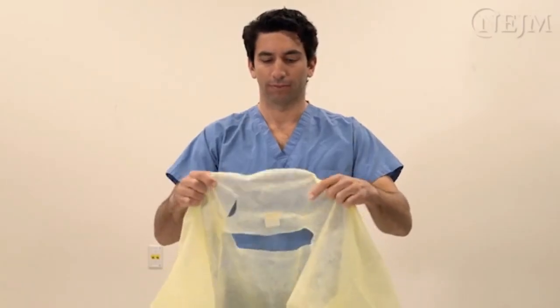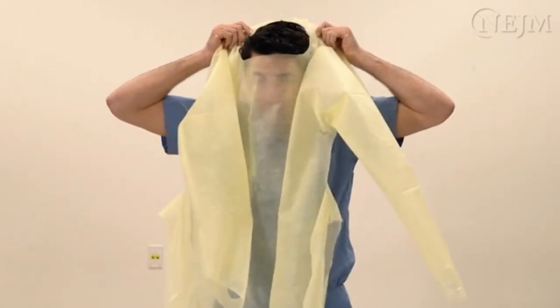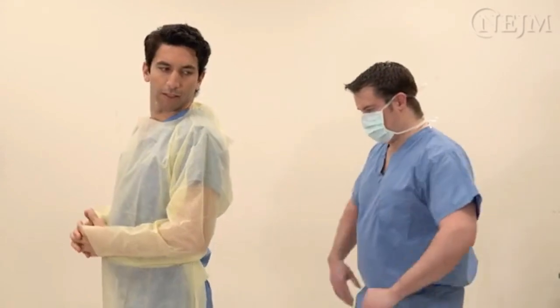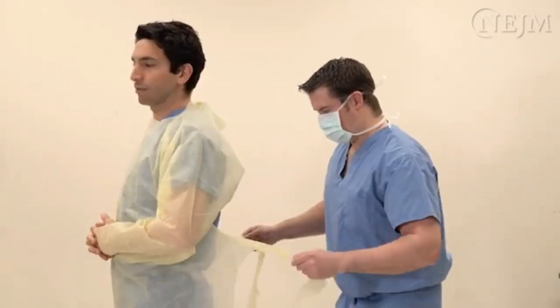If the gown has an opening for your head, pull the gown over your head through the opening. If the gown does not have such an opening, fasten it behind your neck. It is helpful to have a coworker assist you in securing the ties.